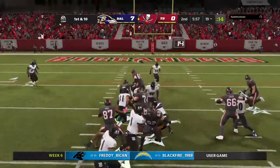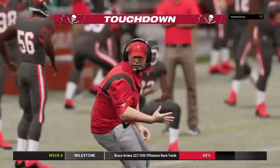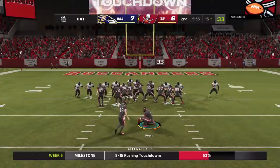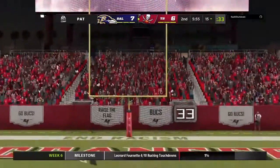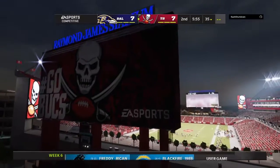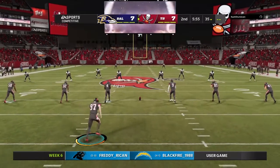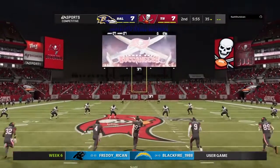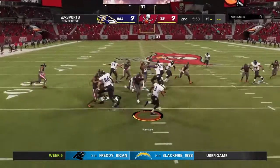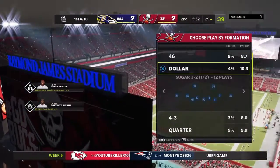Fournette on the counter. Escapes the defender. And he's into the end zone for a point away from tying up this football game. Extra point by McCann, up and good. And we are tied here in the 2nd quarter. So all even at 7 now as they kick it away. Takes it at the 7. And it's a pretty good return here as he'll get this up to the 29.